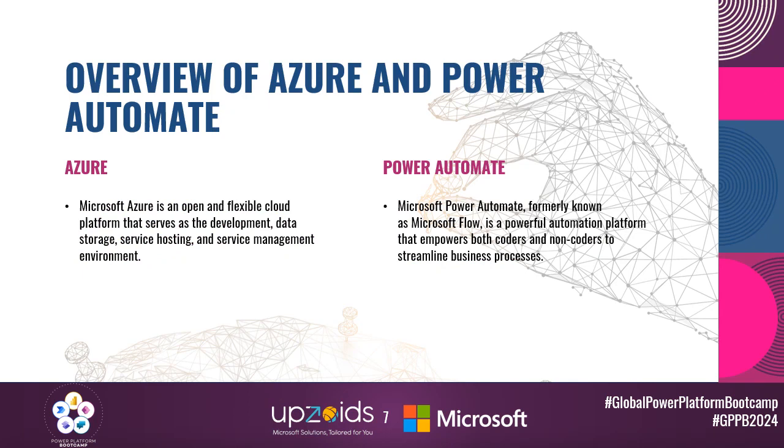Let's define them. Microsoft Azure is an open and flexible cloud platform that serves as the developer data storage, service hosting, and service management environment. Here are some key points about Azure. The first point is a wide variety of services, because Azure provides a comprehensive suite of services including cloud storage, compute services, network services, cognitive services, databases, analytics, and IoT.